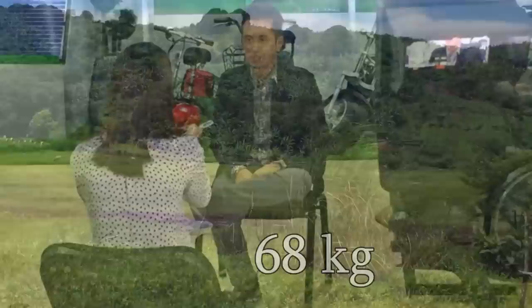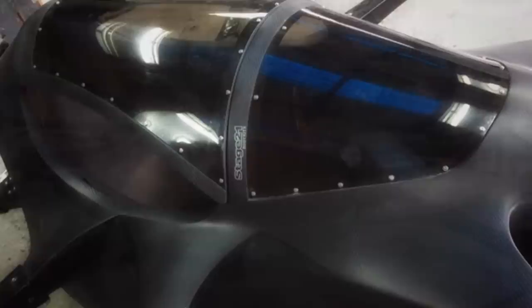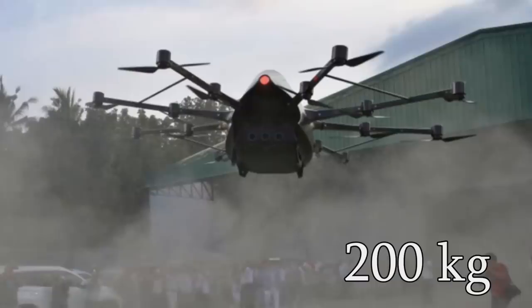In mid-2018, the inventor partnered with Star 8, an Australian company known for their e-vehicles and green energy initiatives. The goal is to develop a commercial version which can seat two people with a total weight capacity of 440 pounds and a flight time up to an hour.